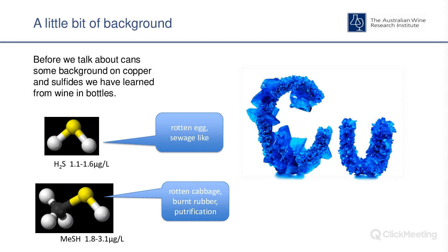So with copper, we're really worried about two specific compounds. We talk about sulfides in general, but in cans and wines in general, H2S is without a doubt the biggest issue. As Neil's shown you earlier, it's got a threshold around 1 microgram per litre. That's not much, so it doesn't need much. And rotten egg, sewage-like is not a descriptor any of us like on our wines.